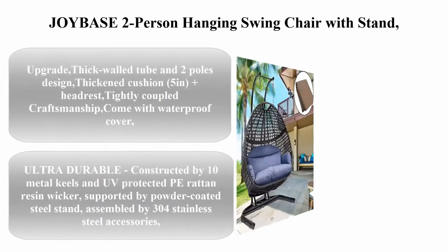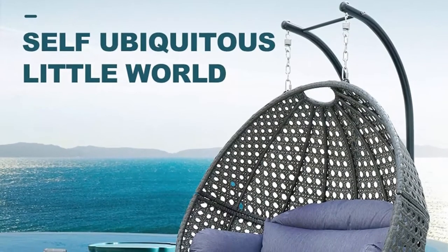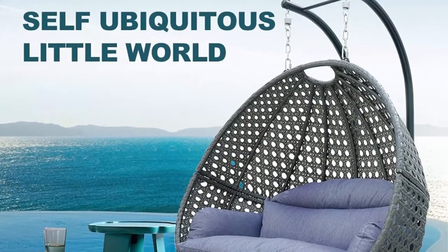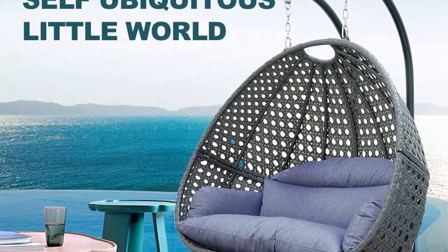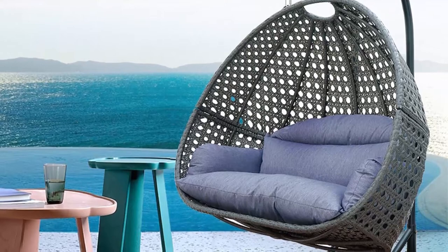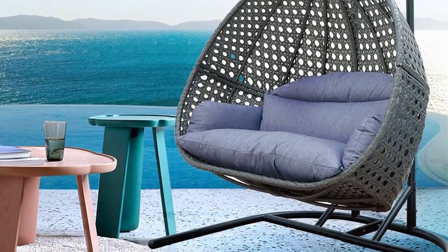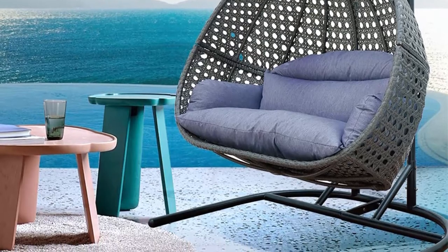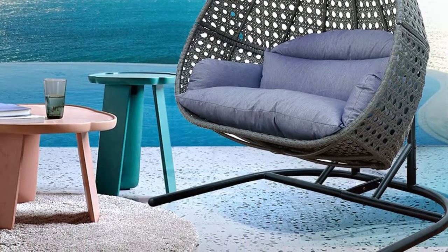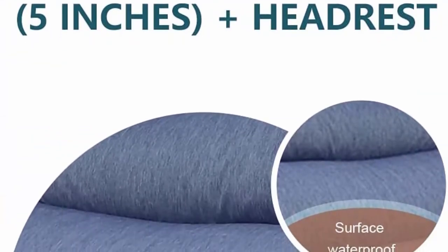JOYBASE 2 Person Hanging Swing Chair with Stand, Hanging Egg Chair, Wicker Rattan Hanging Chair with Cushion for Indoor Outdoor Garden Patio. Upgrade Thick Wall Tube and 2 Poles Design, Thickened Cushion, 5 in, plus Headrest, Tightly Coupled Craftsmanship. Comes with Waterproof Cover, Heavier Product Weight, 159 pounds, max 628 lbs loading.